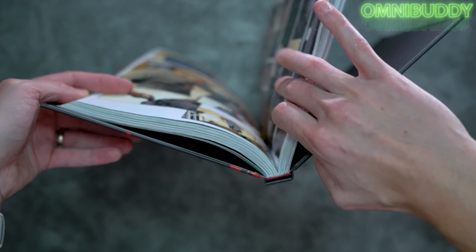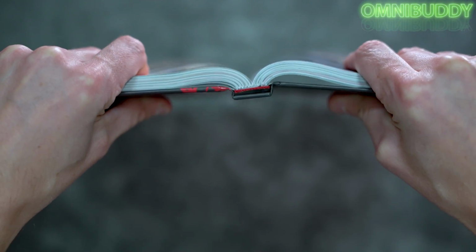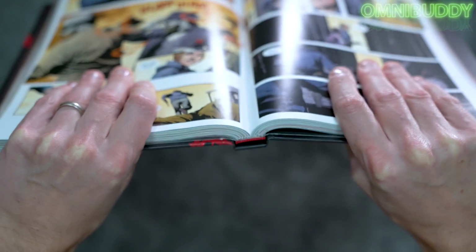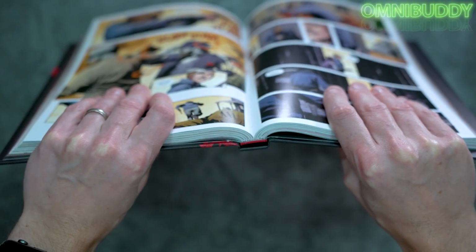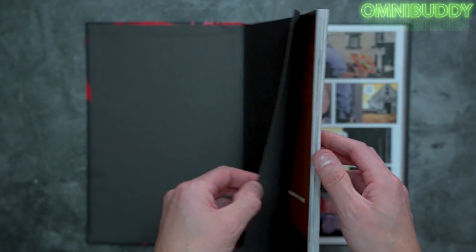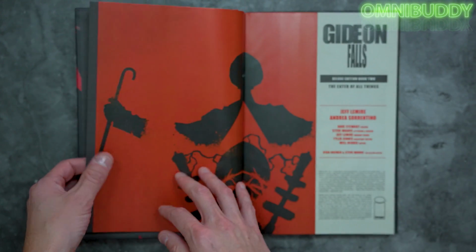I stretched this once and then I read it once, and it doesn't have much of an eye hole, just a little one there, but you're not really losing much. There's really no gutter loss. Got a nice, strong, sturdy stone binding. Get that centered back up again. And then we jump right into it.